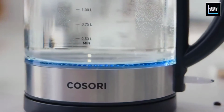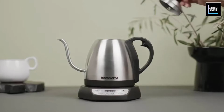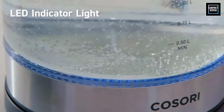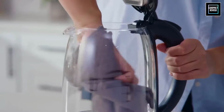For anyone who enjoys a nice cup of hot tea or coffee in the morning, waiting for water to boil can feel like an eternity, but an electric kettle speeds things up with just the press of a button. Some electric kettles can heat water to precise temperatures for specific beverages, letting you enjoy your drink of choice at its perfect temperature.